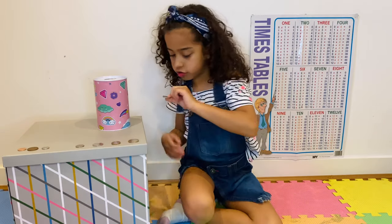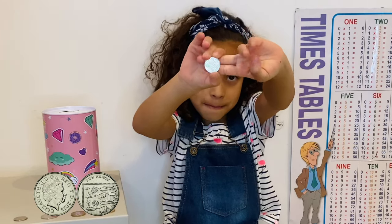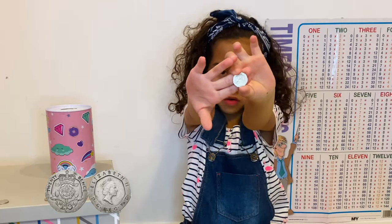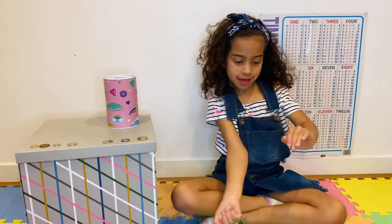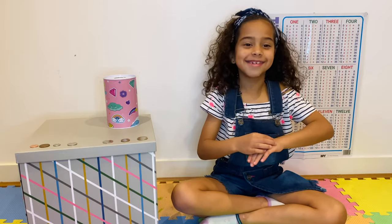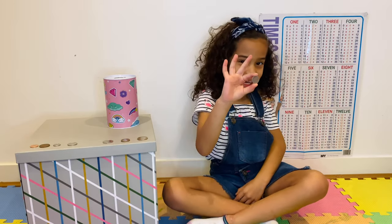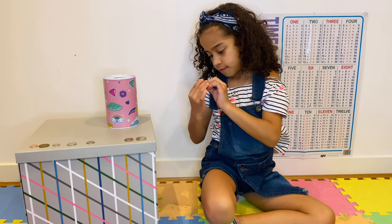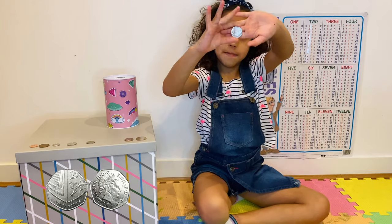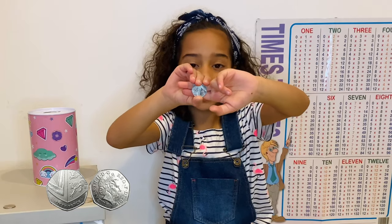We're going on to 10p. This is 10p. Let's move on to 20p. Heads or tails? Heads. Heads from 20p. Next up is 50p. 50p is shaped like a hexagon.